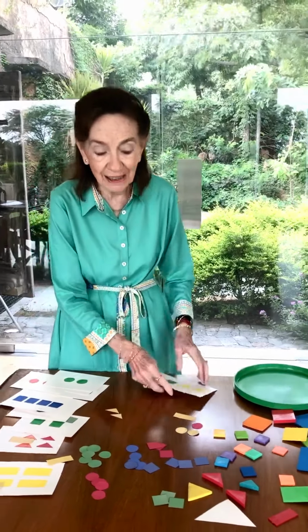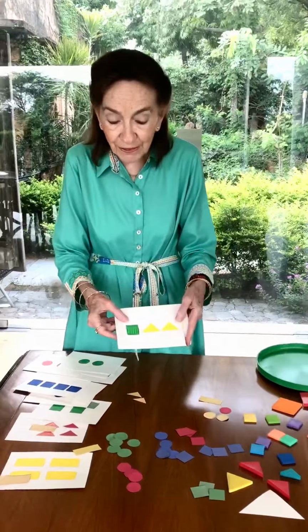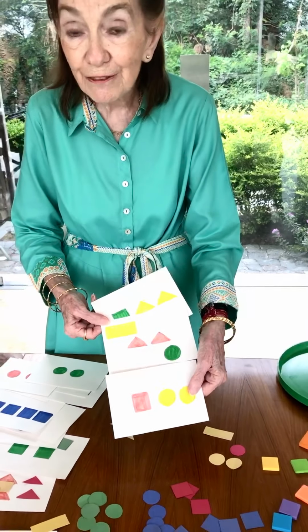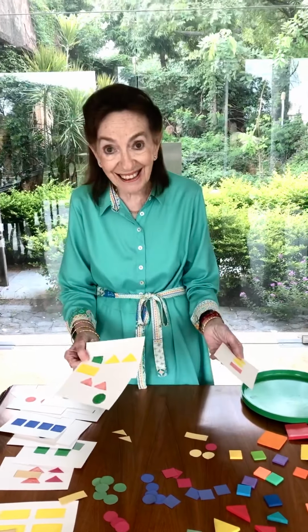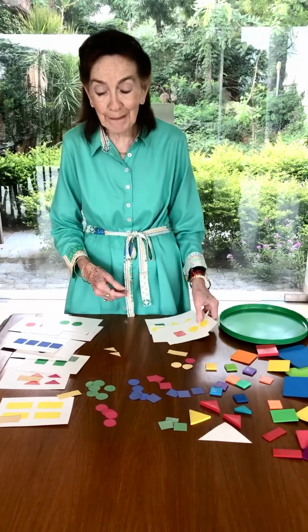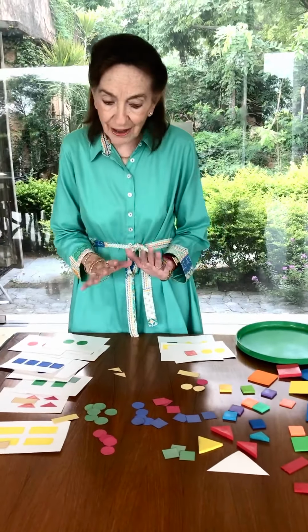Now we end up with a challenge. When the children are really comfortable with the color names and the shape names, add a challenge. Make a bunch of cards that have different configurations of different colors and different shapes. And you know, the possible combinations are endless. So you can make as many games as you and the children would like to play. If you can't make the cards, use the blocks or use the paper cutouts.